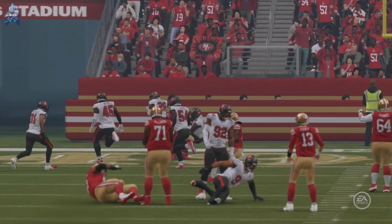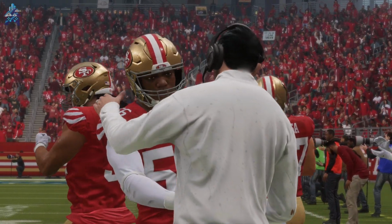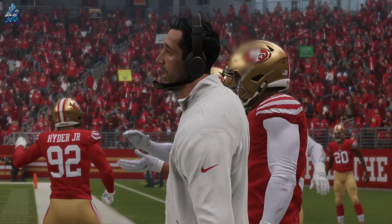So on this drive, the rookie leads him into the end zone, Charles, and that helps cancel out the points that were created on the previous drive when he threw the interception. Yeah, let's give some credit.